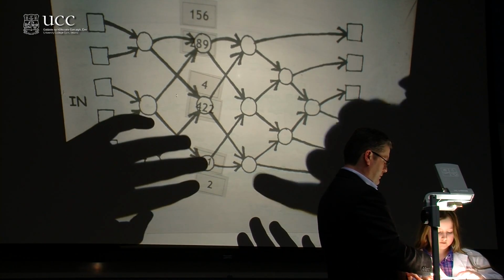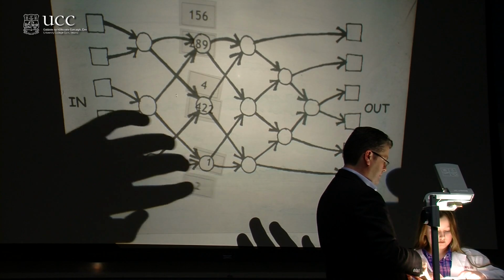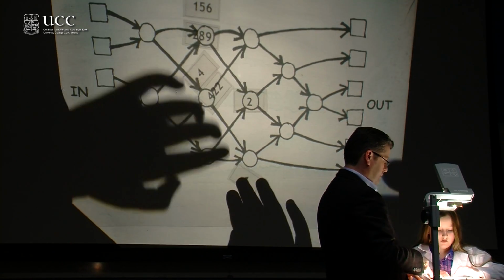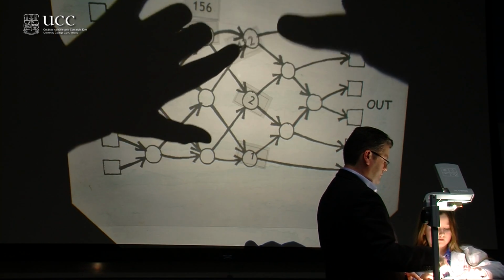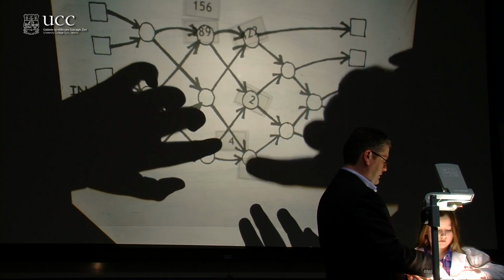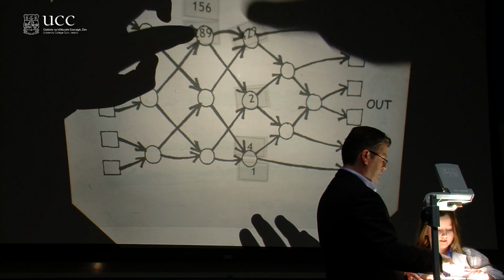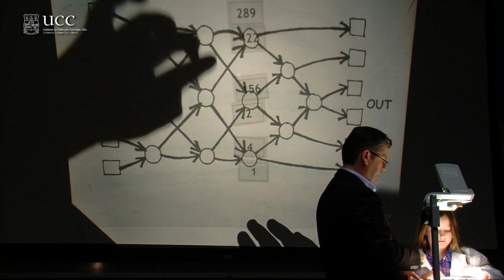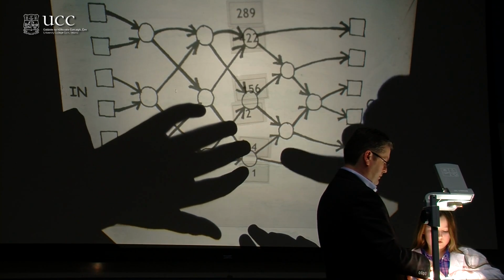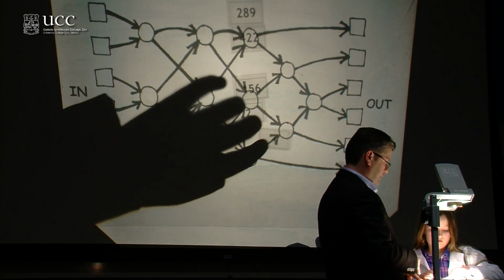And we do it again. So which is smaller, 1 or 2? 2 goes over here. Which is smaller, 4 or 422? So the smaller goes down and the bigger goes up. Good girl. Which is smaller goes down and the bigger goes up. And do it again. So the smaller goes over here, the bigger goes up.